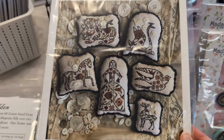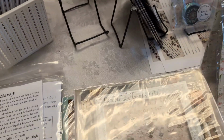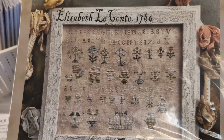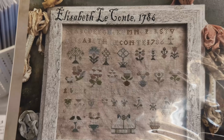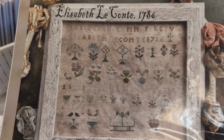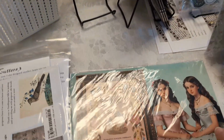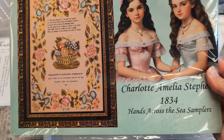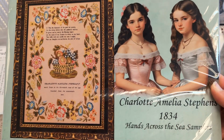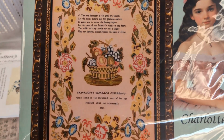So several different figures there to stitch. And one more from Kathy Barrick. This is like a reproduction sampler, Elizabeth LeConte, 1786. Not sure if I said that right. And then one more we have is Hands Across the Sea, another sampler from Charlotte Amelia Steffens. So that's pretty.